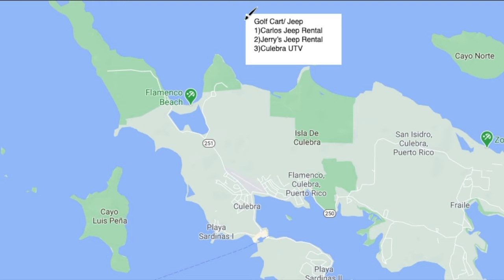Now when you get to Culebra, you'll want to rent a golf cart or a Jeep from one of the three companies above. We use number three because the first two were booked up already. Now, a pro to renting a Jeep is that you can lock it. They're all kind of centrally located here where that circle is near the airport. Now, we stayed at an Airbnb where the X is on the south side of the island near Ensenada Honda Bay. And while we're waiting for the Airbnb to be cleaned, we headed over to our first beach of the trip, Playa Melones.